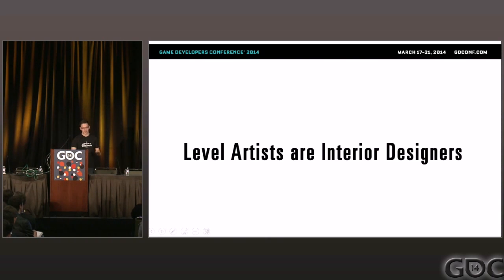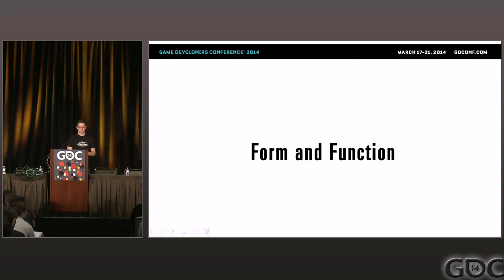First off, level artists are interior designers. And maybe not in the obvious way. We both build spaces and design them. That's rather obvious. But our fundamentals and our cores are actually so much closer than might be obvious. You might think an interior decorator is just supposed to make a place pretty. But that's not always their job. Their job is to create form and function, just like us.